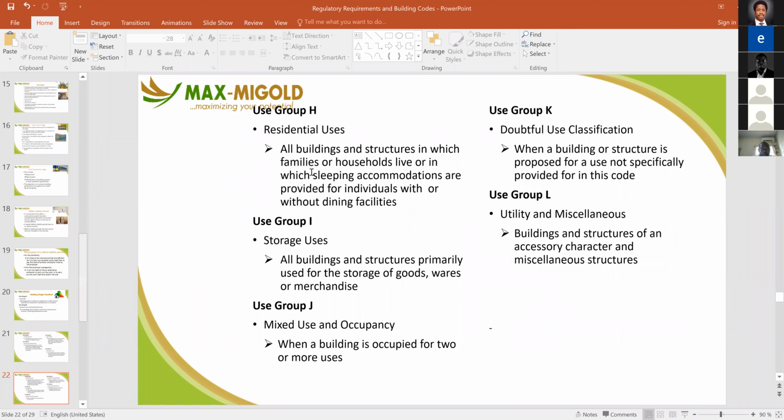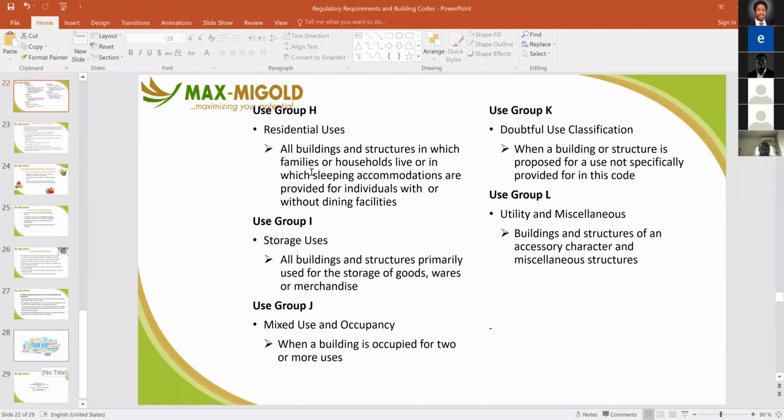H, residential uses. All buildings or structures in which families and households live, in which they sleep. Sleeping accommodations are provided for individuals with or without dining facilities. I, storage uses. All buildings and structures primarily used for storing goods and merchandise, warehouses or merchandise.